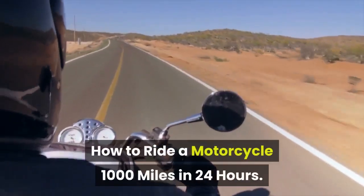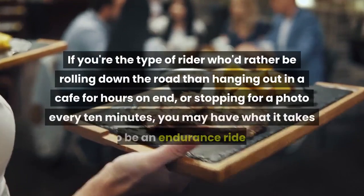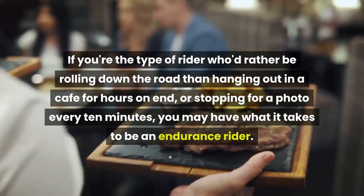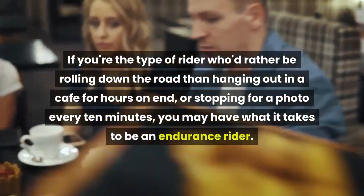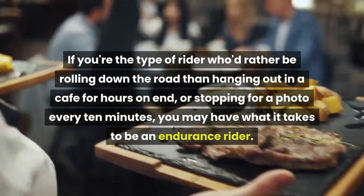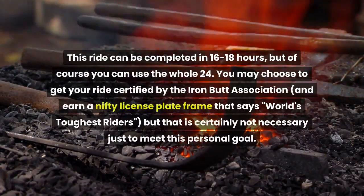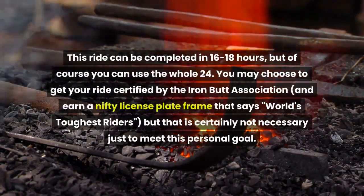How to ride a motorcycle 1,000 miles in 24 hours. If you're the type of rider who'd rather be rolling down the road than hanging out in a cafe for hours on end, or stopping for a photo every 10 minutes, you may have what it takes to be an endurance rider. This ride can be completed in 16 to 18 hours, but of course you can use the whole 24.